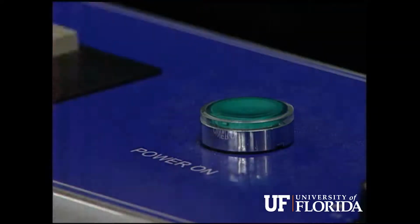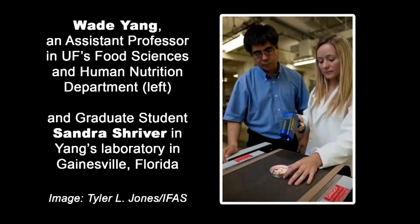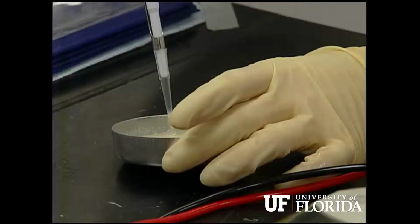Using PUV, food scientists at the University of Florida reduced the allergenic potential of 3 of the most potent proteins in peanuts. Tests confirmed the allergy reduction, as did exposing the proteins to serum samples from patients with peanut allergies to see if a reaction occurred.